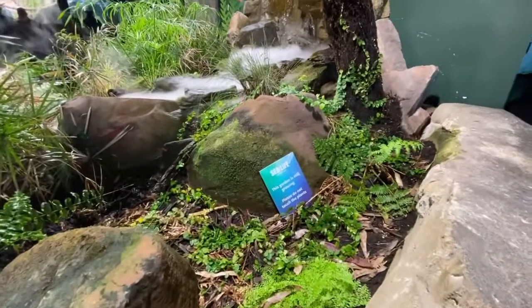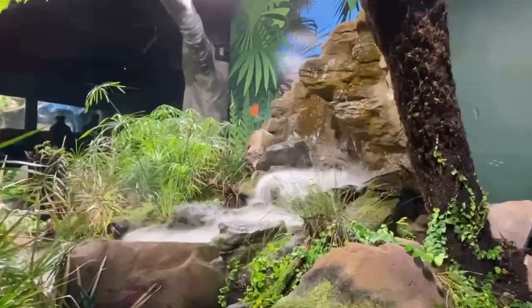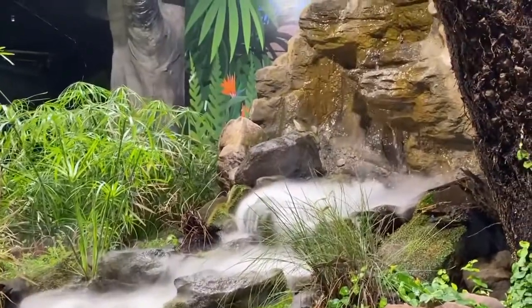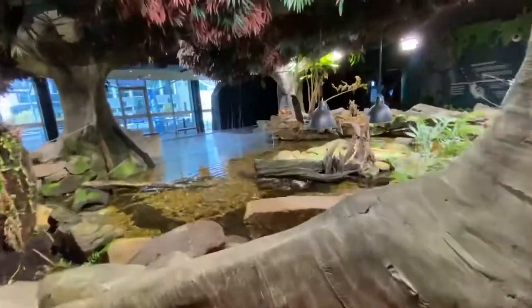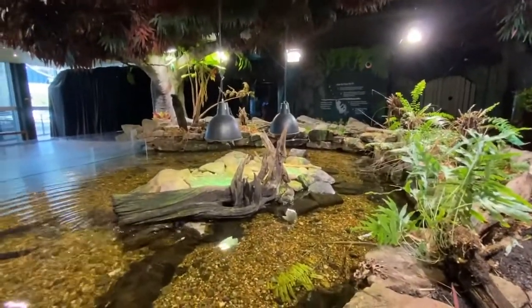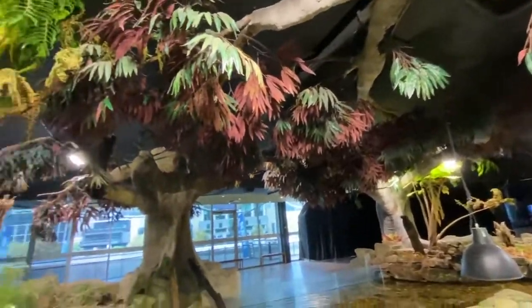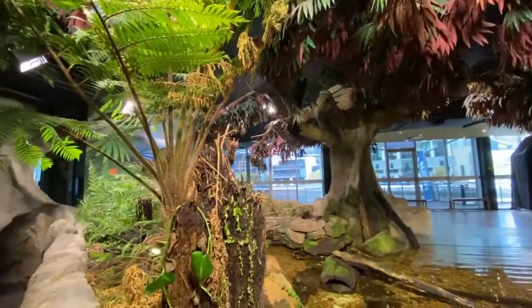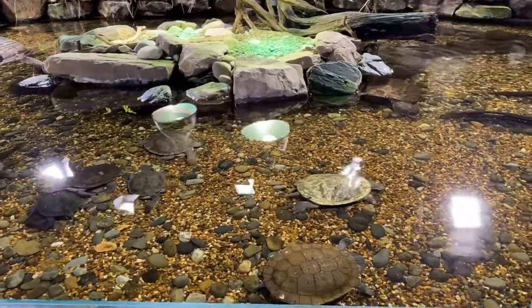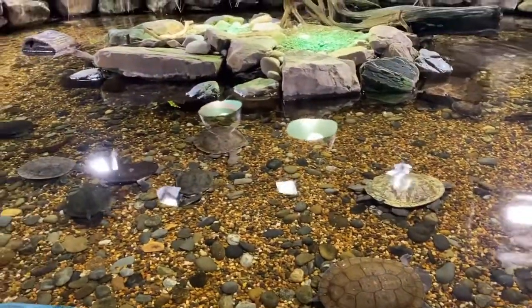Here in the Rainforest Adventure, you will suddenly feel like you are in the middle of the rainforest. Lush tropical plants grow and a big billabong or lagoon fills much of the space. In this area, you will find all number of rainforest animals, from turtles to snakes, lizards, frogs, and more.